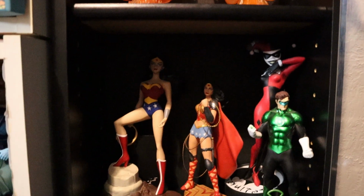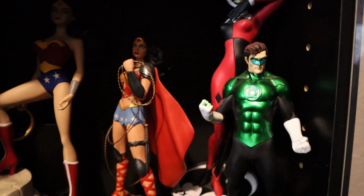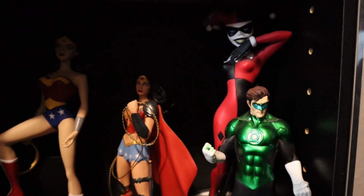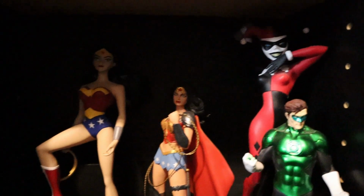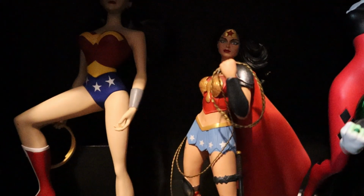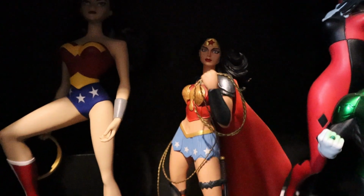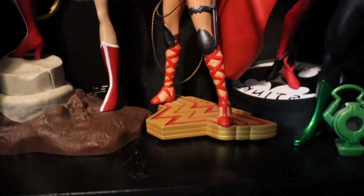Then down here, I did a DC shelf, so I have my Green Lantern here from New 52, if I remember right. I have animated Harley Quinn. I have animated Wonder Woman. I have this fantastic piece right here. Yeah, look at that. I really like her stand too.